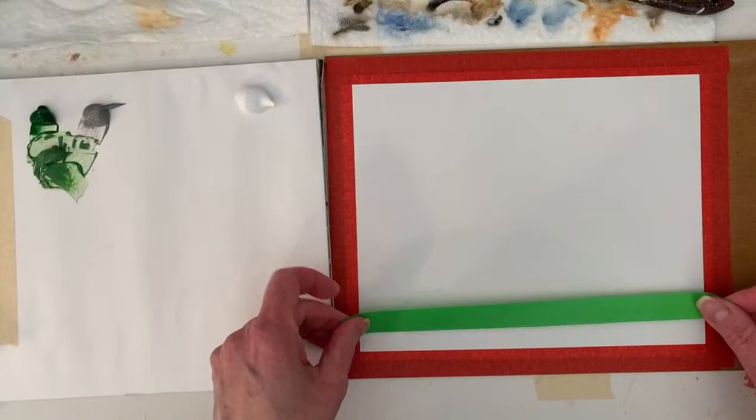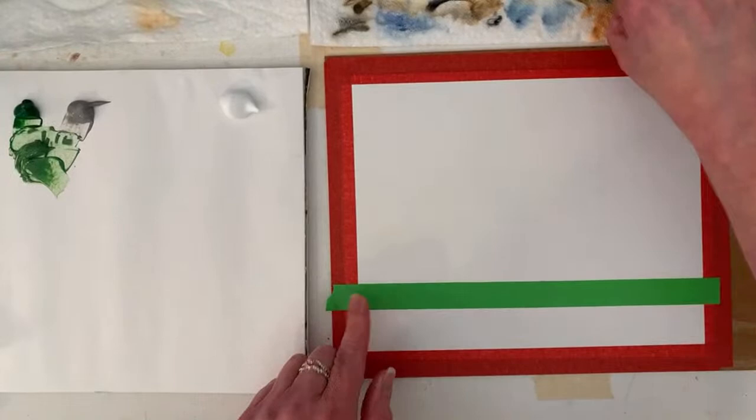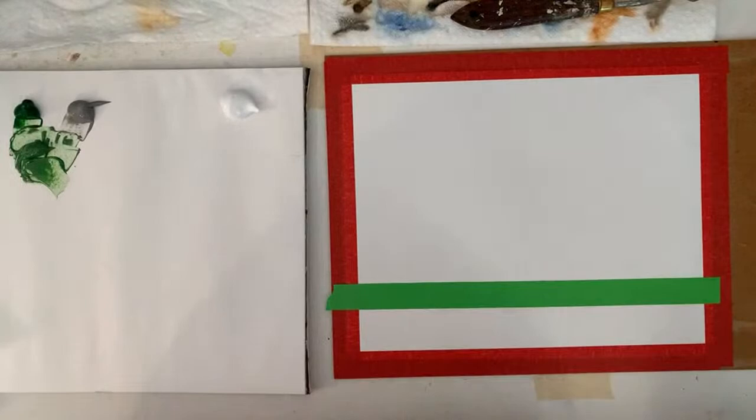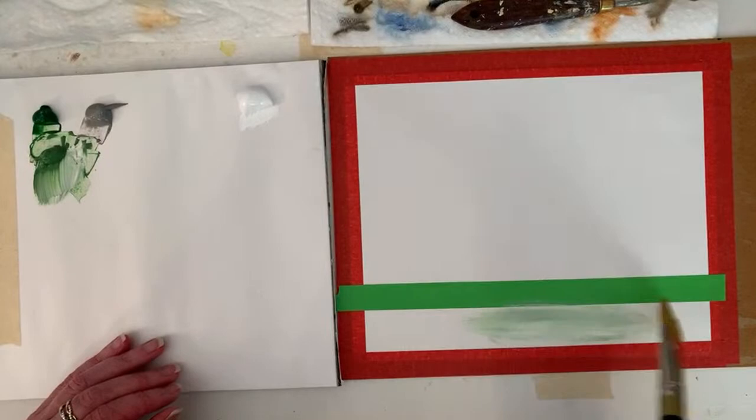I'm not going to worry about whether my horizon line's straight here. Let's see. I'm going to paint on that side. What you can do is take the end of one of your brushes or one of your knives and burnish the tape. That might be a decent little tip. Okay, am I in frame? I am in frame. So I'm not going to worry too much about it. I'm just going to put some green down so we have something that says grass. A little white, a little green.